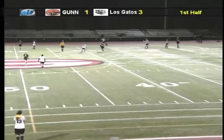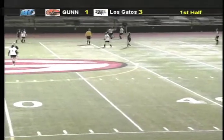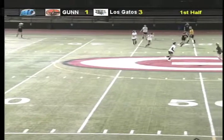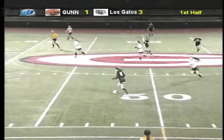And we are now over to the far side. Los Gatos leading 3-1 here in the first half, approximately 35 to 40 minutes in to this first half, as we are approaching the last couple of minutes in the first part of this game.